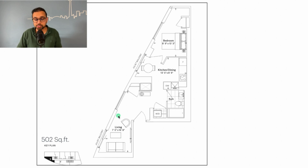And on the left side, you can see there's a living area. In my opinion, this is more of a nook, not the biggest living area. And on the right side is the bathroom, and if you go further up, on the right side, there's a kitchen, not the biggest kitchen again, and it is against the wall, which I'm not the biggest fan of. And also, especially in brand new condos going forward, we won't see a proper kitchen. We will see a kitchen which is against the wall, not the biggest fan of, but here we are.